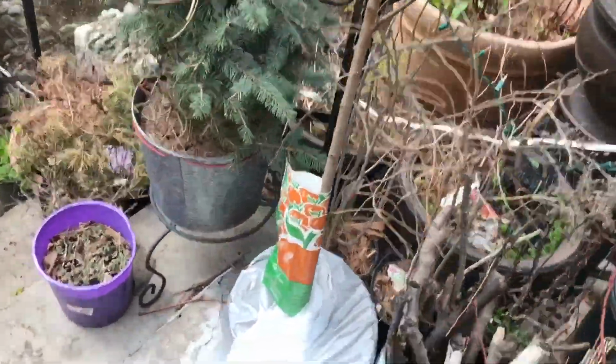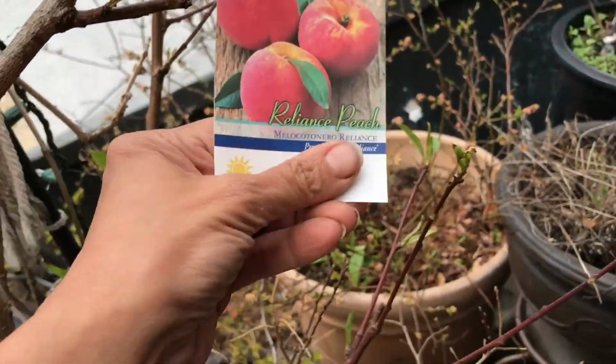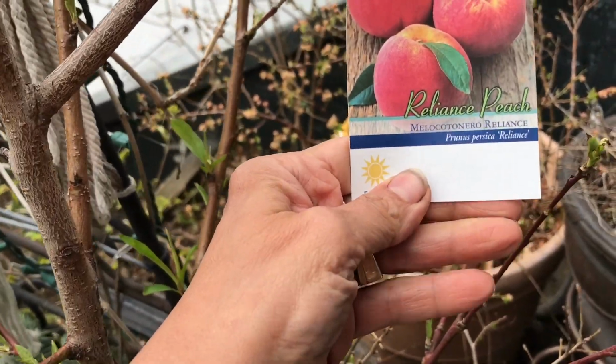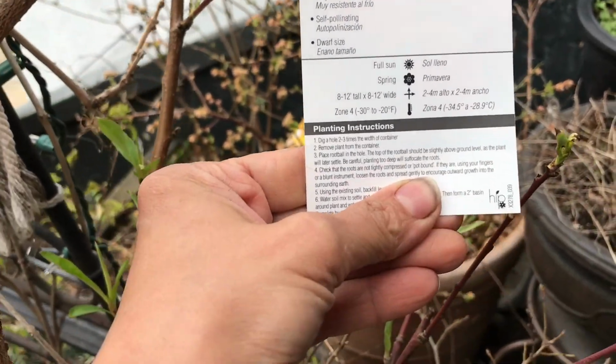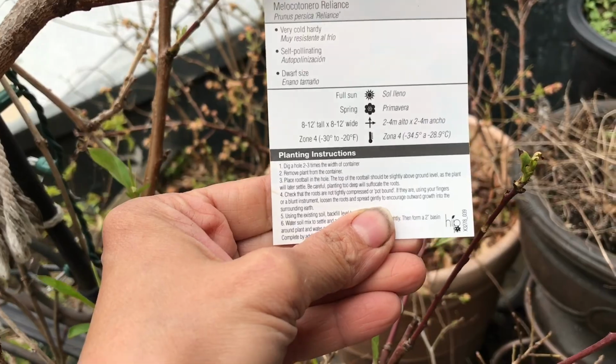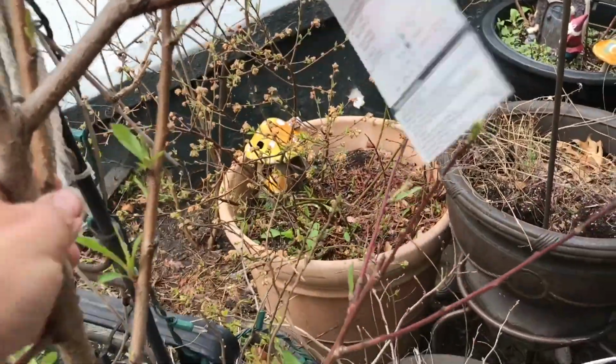Okay, we are actually getting right to work. We are going to be planting this dwarf-size Reliance peach. It says that it is self-pollinating. It is dwarf and it's very cold hardy. So this is perfect for our area.